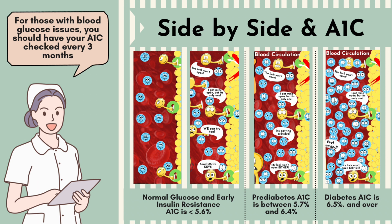Okay. Now, one key thing, just to reiterate, if this was type 1 diabetes, there would be no keys. Remember that. Okay. The little yellow guys, the little guys for insulin, those would not be present at all in type 1. That is what makes it very, very different, is that the body, that little pancreas, he's just completely checked out. He's just missing completely in the picture because he's not making any insulin. So these are all pictures of either normal glucose, early insulin resistance, prediabetes, and type 2 diabetes.